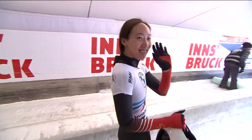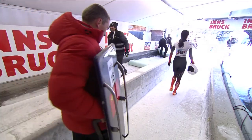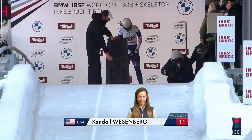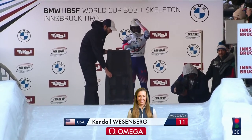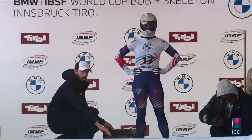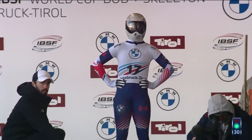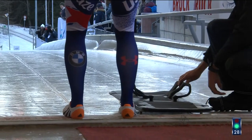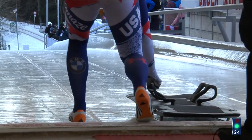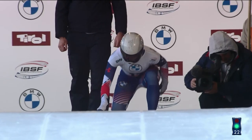So Little Dan is in second place, 100ths ahead of Janine Flock, 700ths off the leader. Final three sleds, Kendall Wessenberg for the USA, 51st World Cup start for Kendall. She wasn't here last season, but it is her sixth World Cup race here. Her best was an eighth place in December 2017. Other than that, she's been in the teens.